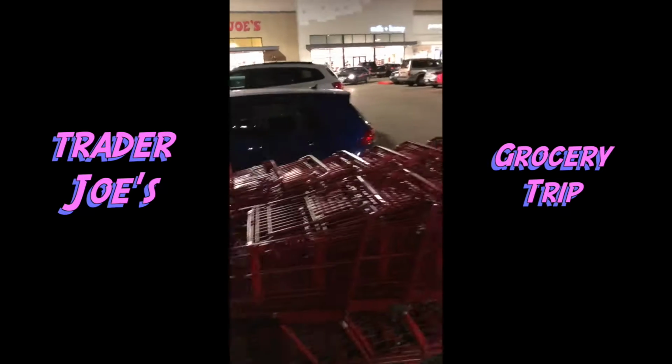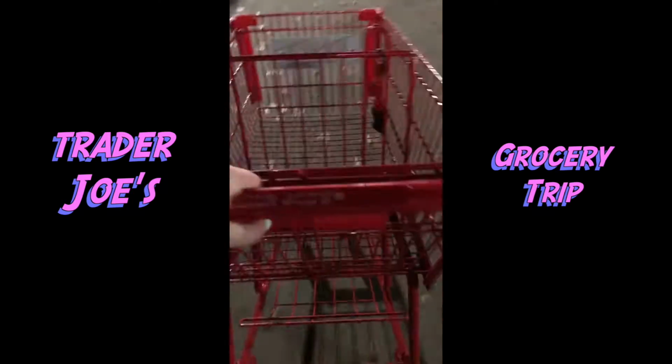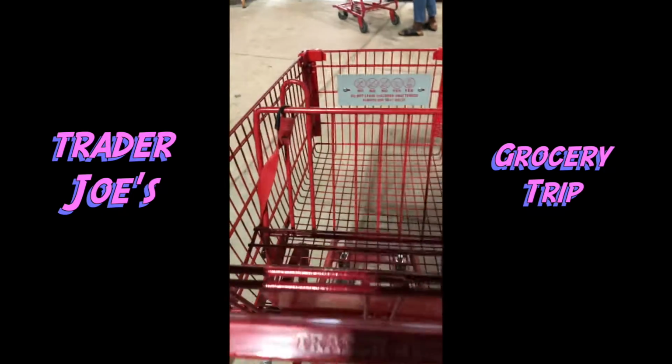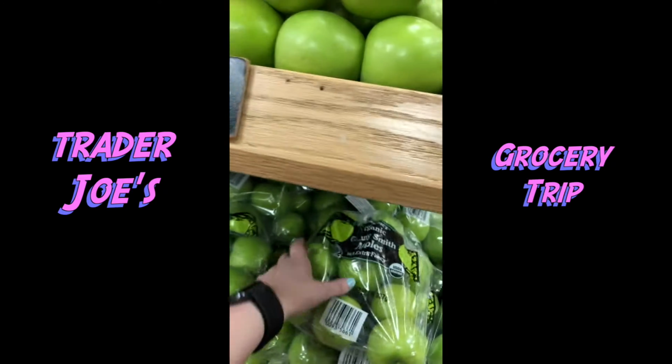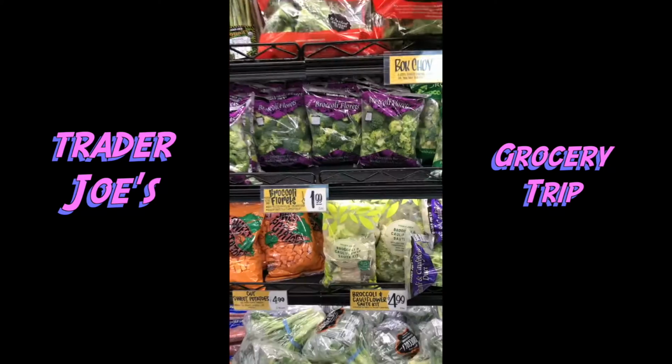So what's a meal prep without going to the grocery store? So I wanted to show you guys my trip to Trader Joe's. I usually plan out my grocery shopping list before I go, and then I will kind of go off the list, but sometimes, if there's something I see that I want, obviously I'll get that too.